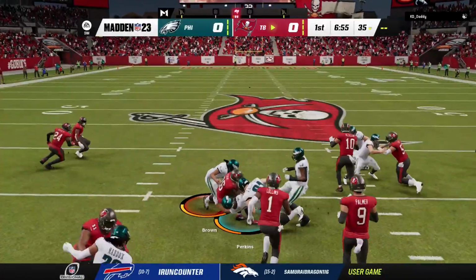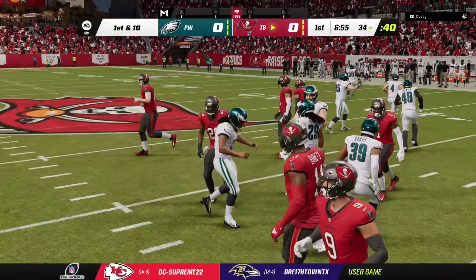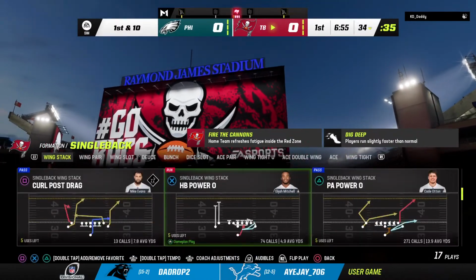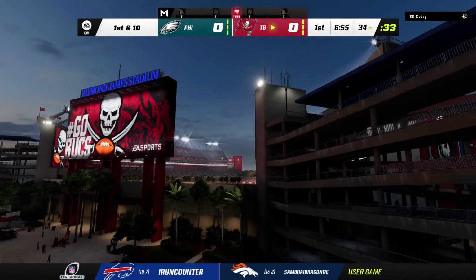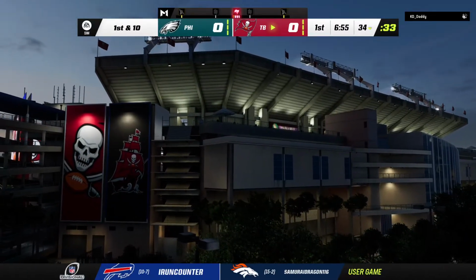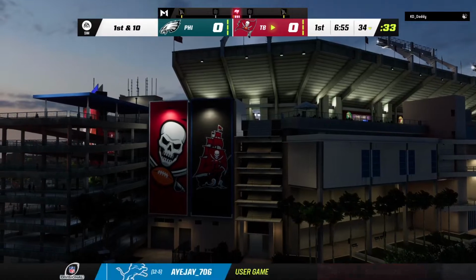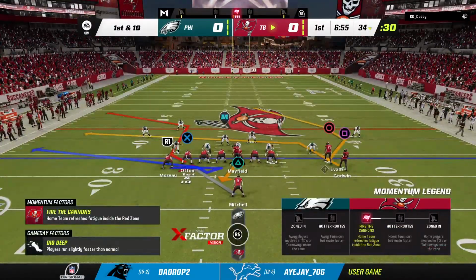Now a crease here as he's past the 30. And all in all, a pretty solid return. Nearly got it to the 35. They'll mark him down officially at the 34. From the 34 now, here's 1st and 10.